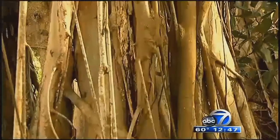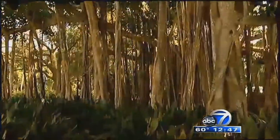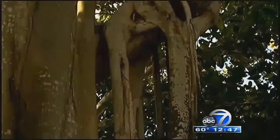What do you have to do to keep these here in the present state? Well, we prune them regularly. We'll prune them on an annual basis to make sure that there's no dead wood, because as fast as they grow, they also can retreat a little bit as well. They also produce a fruit, which is a fig. It's not an edible fig for human consumption, but the quantity it produces is quite a great number, and we're constantly cleaning up underneath them.